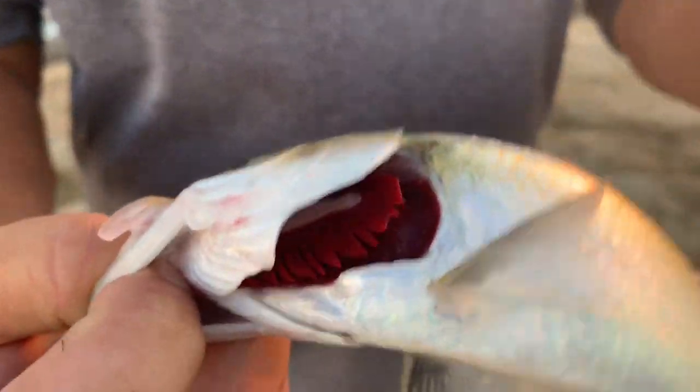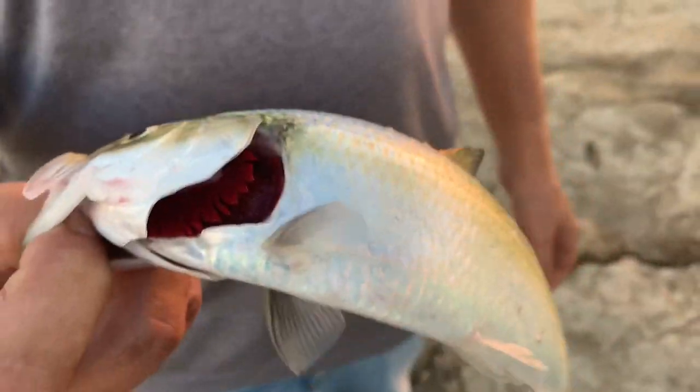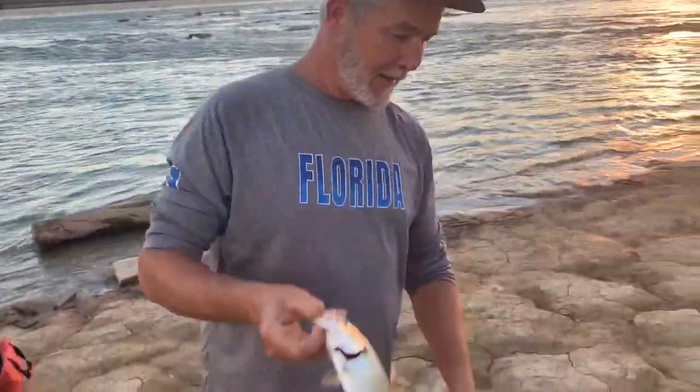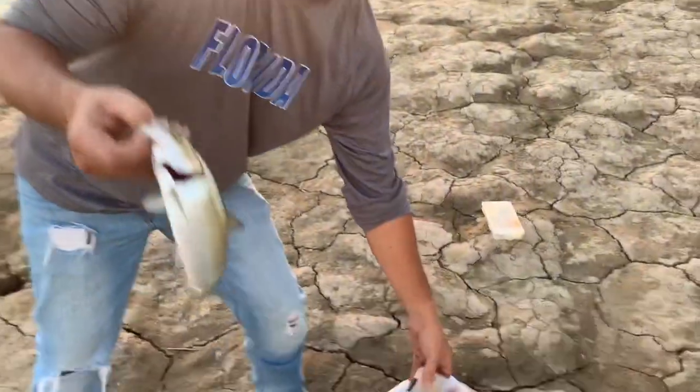He ain't very big, but you figure it's a couple good cuts of bait out of it. Two to three, depending on how you cut him. But I'll take it. I'm gonna put him to work tomorrow.